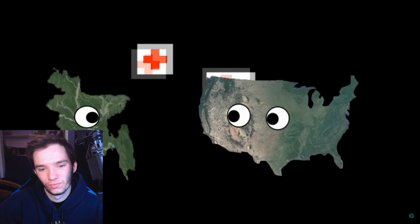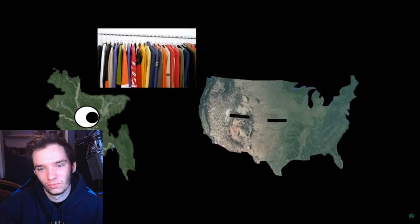The US was and still is the largest aid provider for Bangladesh and is one of the top trade partners in textiles, one thing that Bangladesh is really good at making. I mean, have you seen the tags on the back of your shirts? It might just be from Bangladesh.